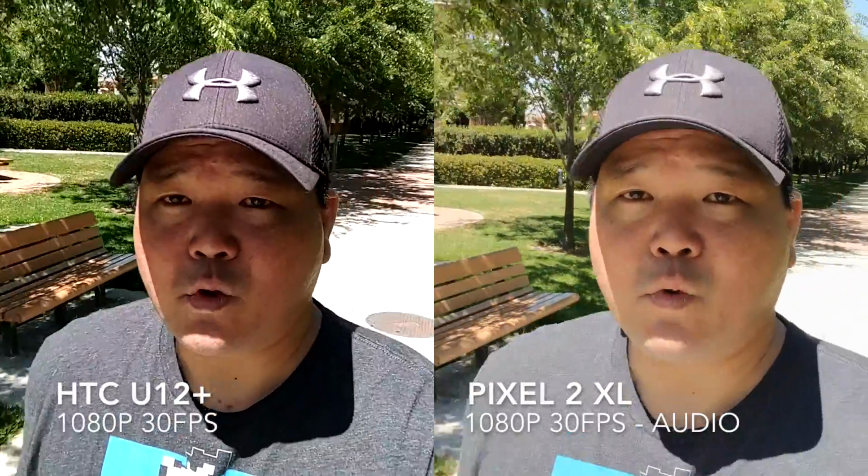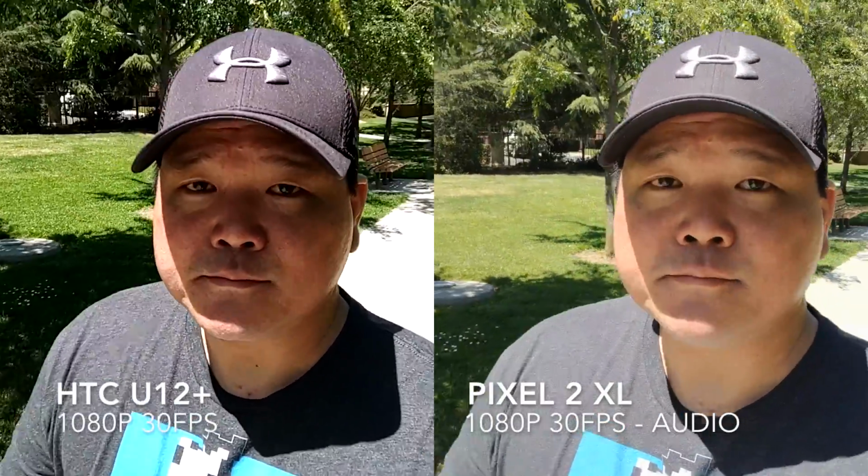And so I can go ahead and do a bit of a stabilization test, so I can kind of see how these both stabilize in the front-facing cameras here if I'm just walking and talking like this. So hopefully this gives you an idea of the front-facing camera performance in some pretty bright daylight.